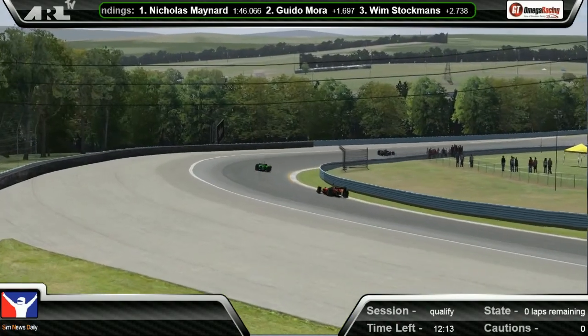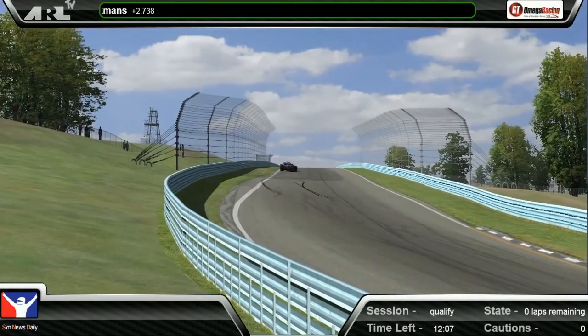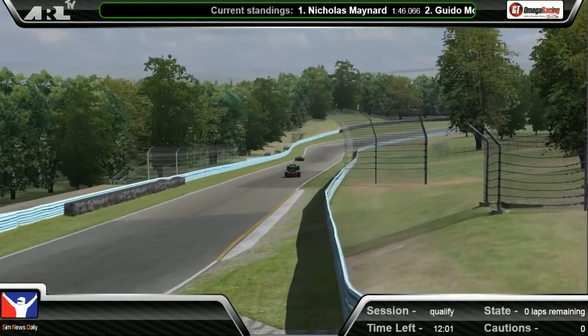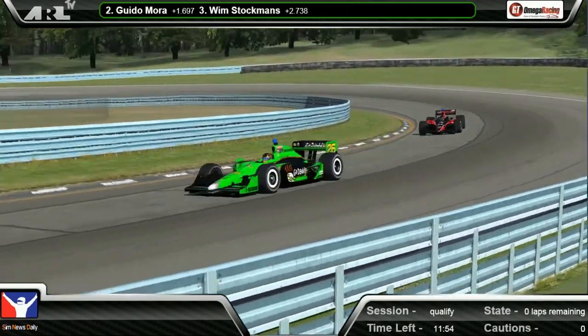The cars are absolutely equal. At this point, we're running a fixed setup series, so they have the same horsepower, the same setup, the same fuel in the car at the start of the race. So you're not going to get any closer competition than you are in this series, to be fair.